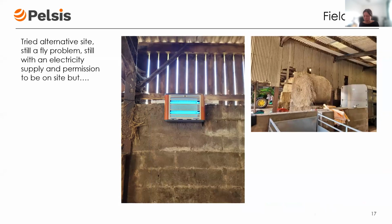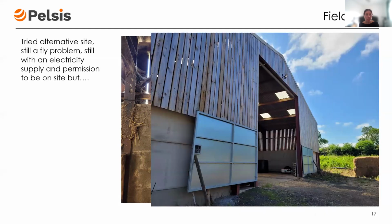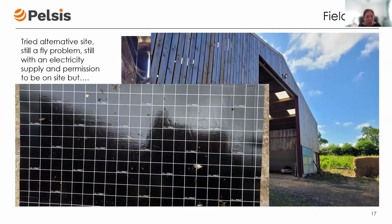And so when we looked at our glue board the next day, we were getting some catch, but we weren't getting the right types of insects this time. We're just not getting enough of what the pest insects would be, such as house flies, blue bottles, any kind of midge that we would want to control. Instead, we're getting some natural insects found in the environment, so crane flies, some moths, things that just aren't really pests. So we decided again that wasn't a suitable location.